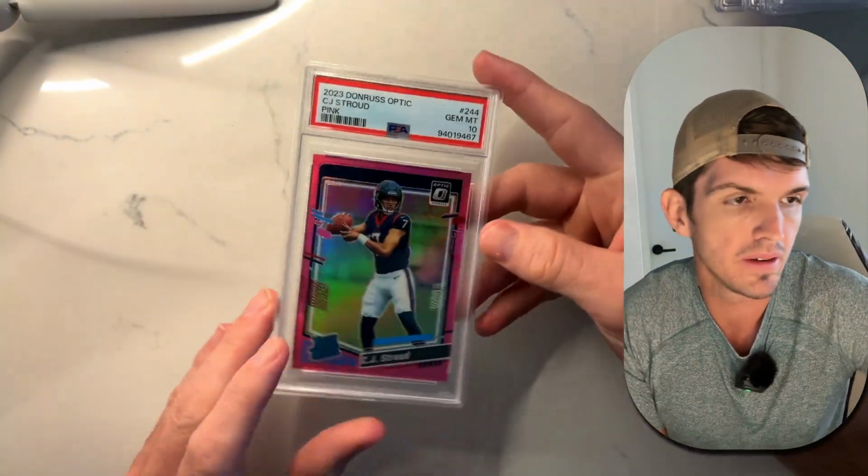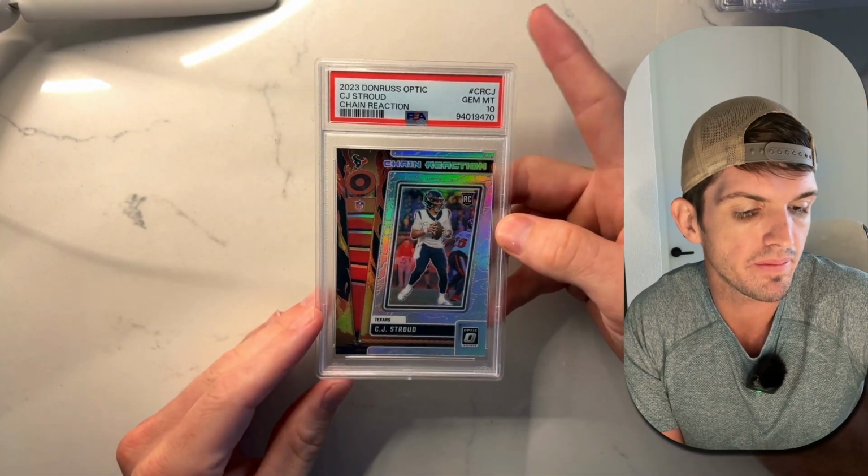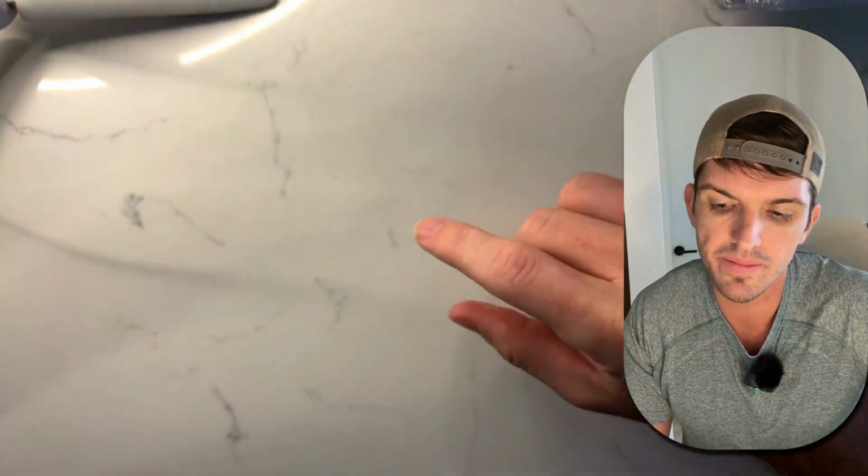PSA 10, Optic Stroud. Got some pink Strouds, just in time for football season to capitalize on preseason hype. One and only chain reaction.